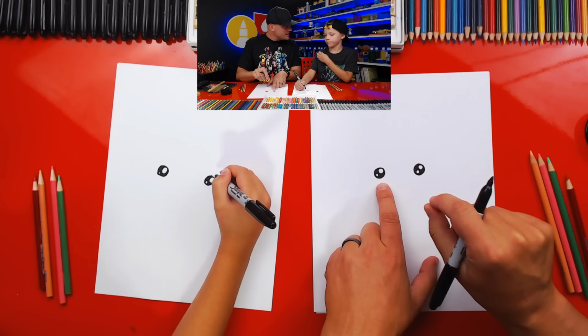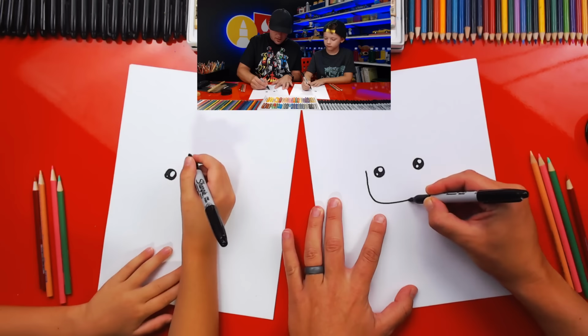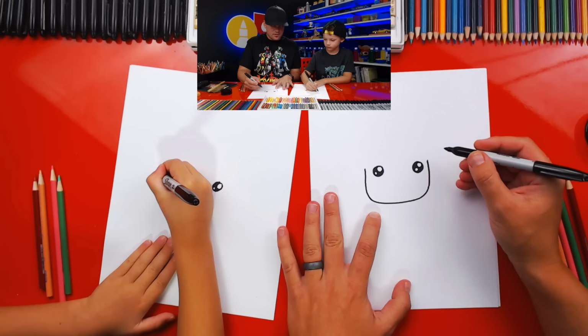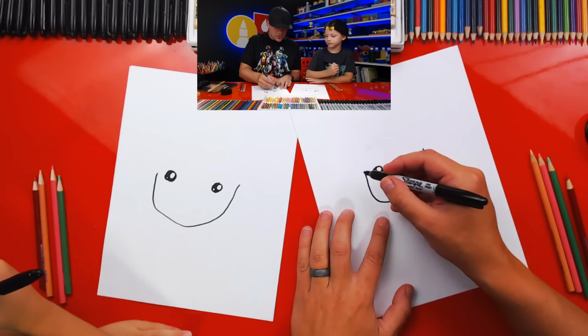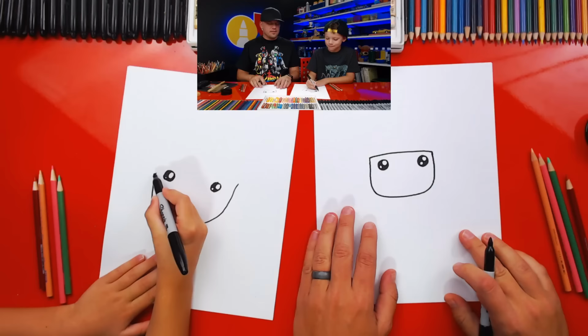Okay, let's draw a U shape for his beard. We're gonna start here on the side of his head, and we're gonna draw a big U that comes down, around, and then back up on the other side. Yes, just like that. And then let's connect the top of his head. We're gonna draw his Santa hat on, even though he's ready to go swimming, because I don't think Santa ever takes off his Santa hat.